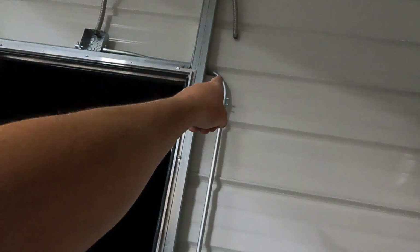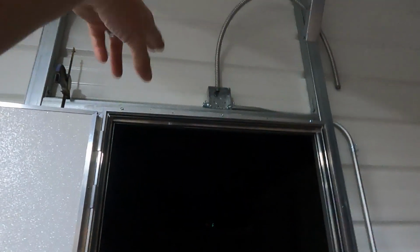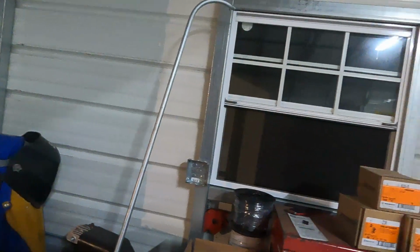I got this ugly bent conduit going up here. That was hard to do, but it actually fits between the sheet metal and the frame. Another flex for a porch light, and I got to continue that way. So that's where I'm at right now. I need some more conduit, and the box is there. I'll run some conduit to there.